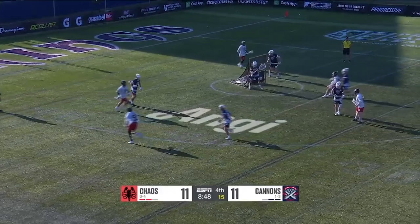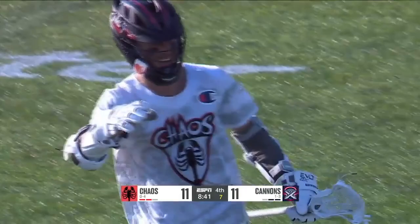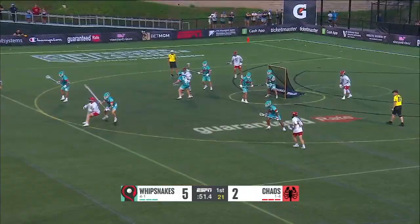Here's Dane Smith operating from X with 10 to shoot. Smith with the feed, Byrne with the finish. Chaos back in the driver's seat. Hat trick for Josh Byrne. Up top.